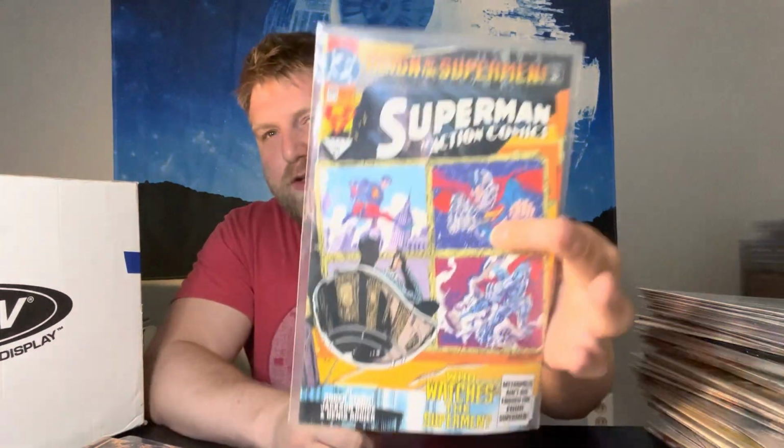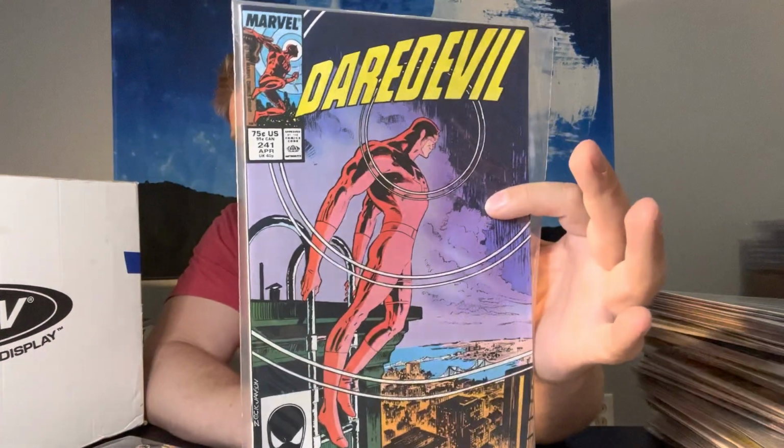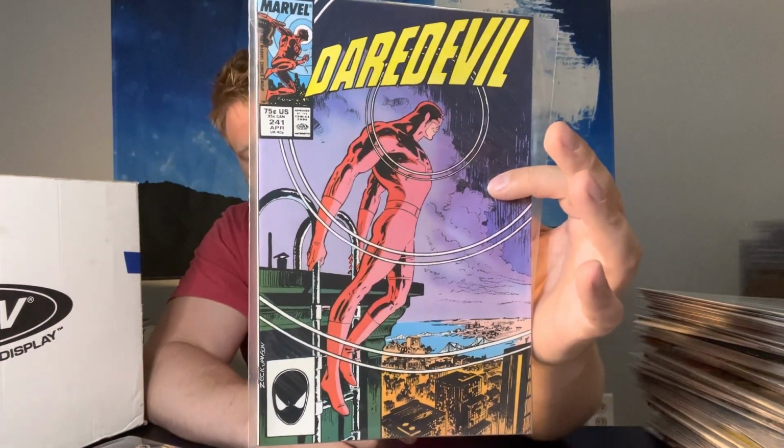Return of Superman. Why not? Action Comics 689. I believe this is actually the first appearance of the black suit Superman. Minor key. Love this Daredevil, Mike Zeck. 241, sorry. Awesome Mike Zeck cover. Beautiful, beautiful book. Animal Man #1.